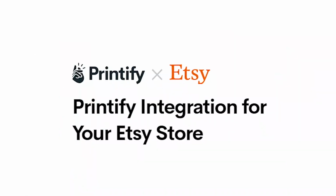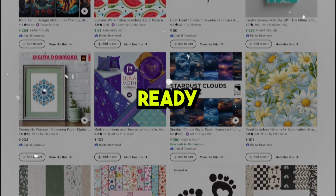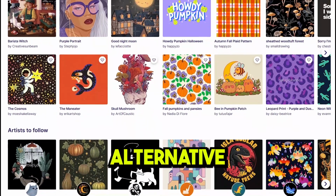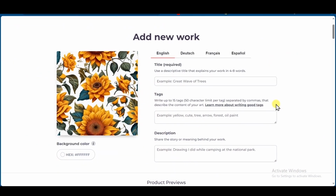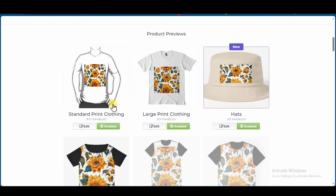Another cool feature is that Printify integrates directly with Etsy, meaning after you create a product with your pattern, you can post it directly to your shop ready to buy. The downside is that it costs about 20 cents per listing on Etsy, which can add up. So an amazing alternative would be Redbubble. You can just upload your pattern and it will automatically apply the artwork to all of the products that they offer. Now, obviously, it won't look good on some of them, so we'll have to disable those.